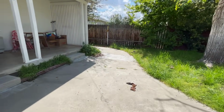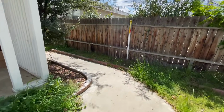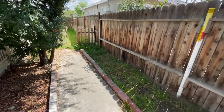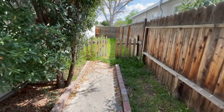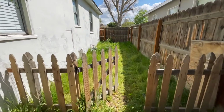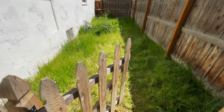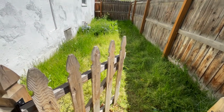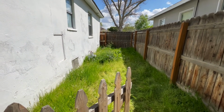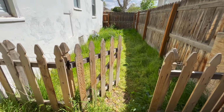And then on this side of the house, over here we have this little gated area, which I think they had here for a dog run. But yeah, we're gonna just get it all mowed up and chopped up. Not sure what we'll do with it. Maybe we'll get a bunny or something, I don't know.